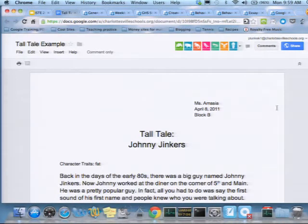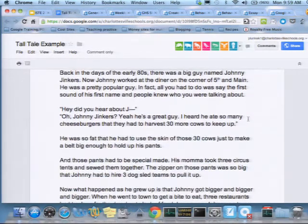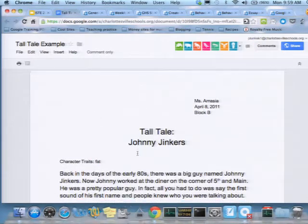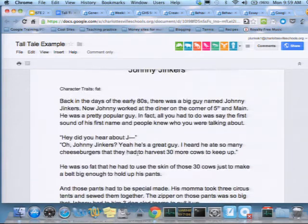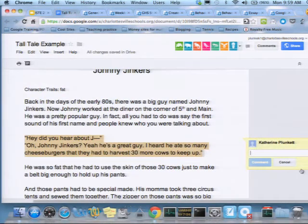So here is an example. This is a real-life example I used in 2011 when I was showing them how to write a tall tale. So let's say this was your student, and you really liked how they used dialogue. You can highlight whatever you want in a document, click Insert, Comment. I have it set as comment only right now, but it's going to look a little bit different. And then on the side, you get a little dialogue box.